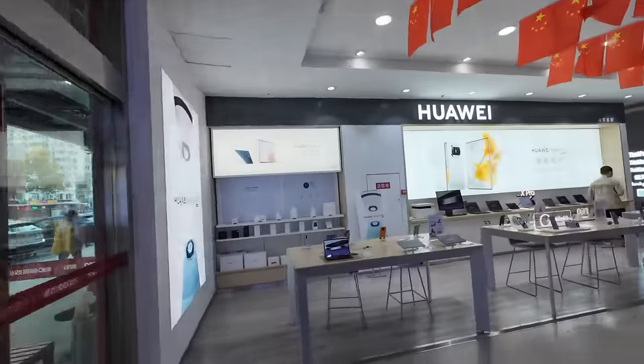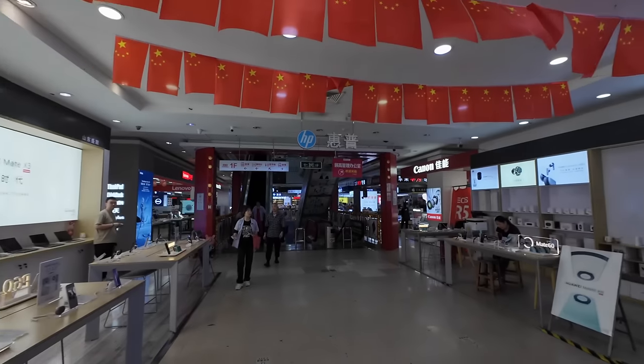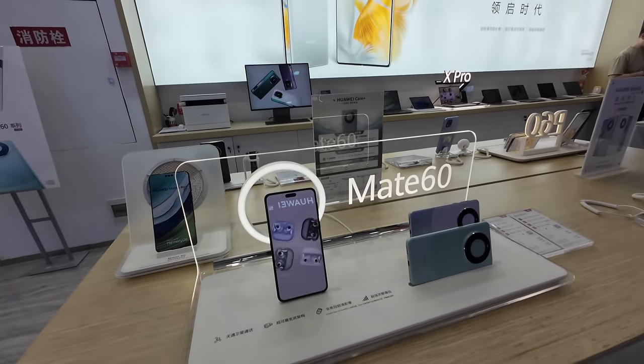And even as we're heading in, let me just show you. Even on the left here, they have Huawei. This is a Chinese brand. They don't even have Apple. So straight in, it's a Chinese product. And this is a new phone that Huawei made, the Mate 60, to compete with Apple and the iPhone. So really interesting. But let's have a wander around. Let's check it out and see what they're selling.